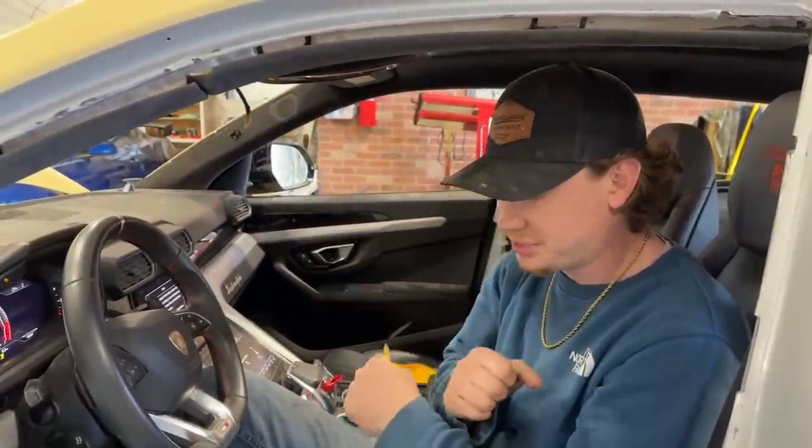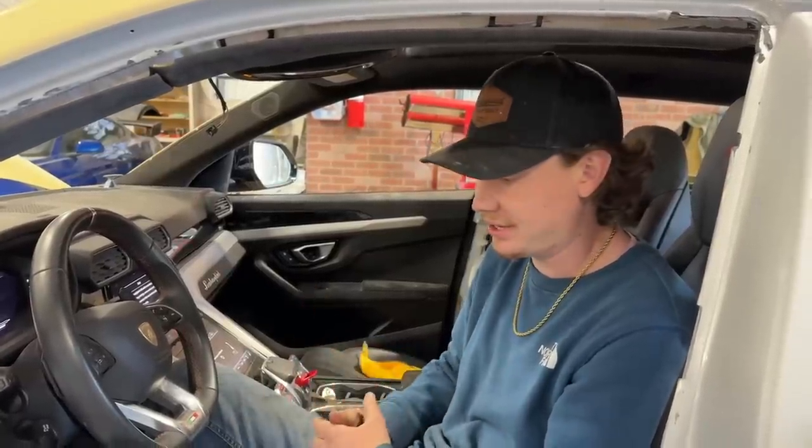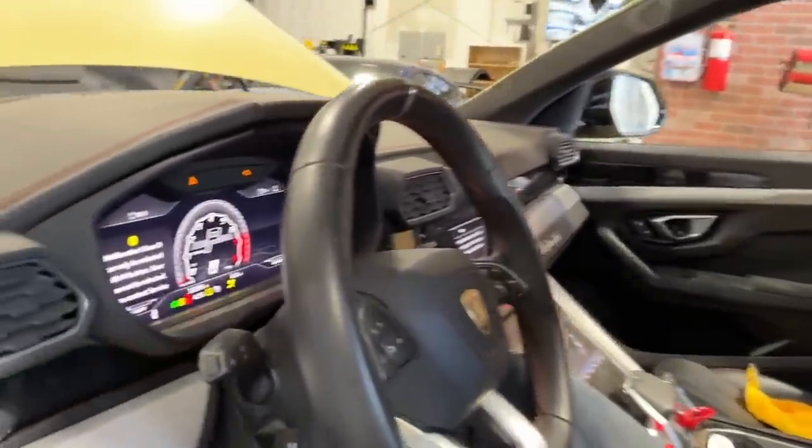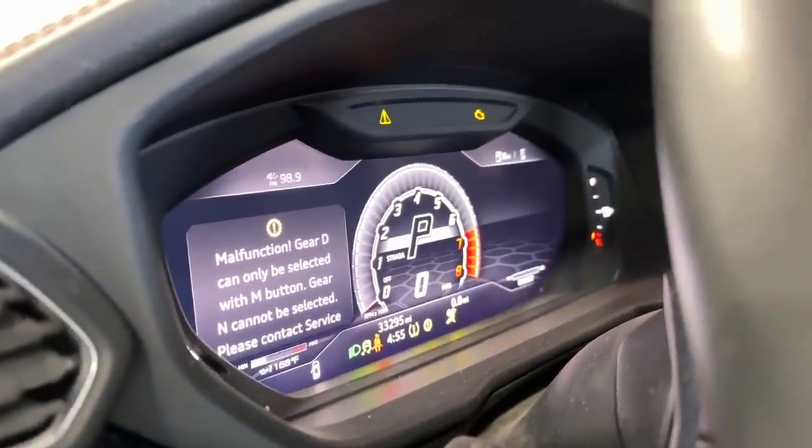That just puts the whole transmission in neutral manually, like when the car is in an accident and somebody's trying to tow it. Yeah. But I mean, it's back in drive. It just keeps saying that right there, which, dude, is weird.